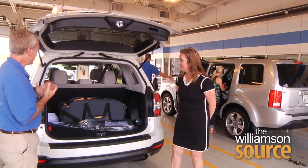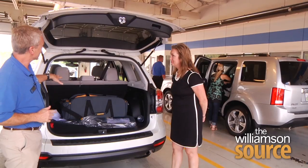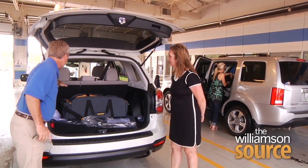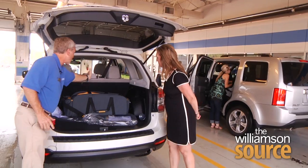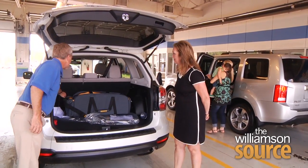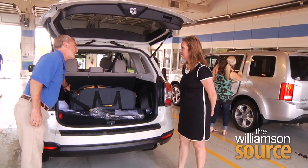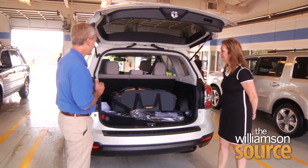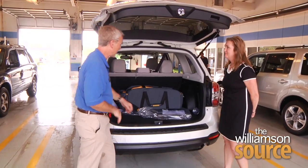So in the back here, we do have a 60-40 split in the rear seats, so those seats will fold flat. And you can just fold this one over to here, or both of them, or just one of them. We do have a cargo net here, which just allows you to put some smaller items in there, keep them from rolling around and causing a problem in the cargo area back here.